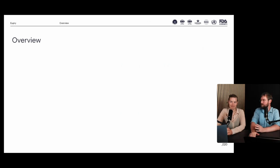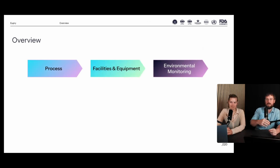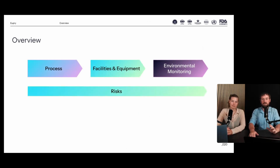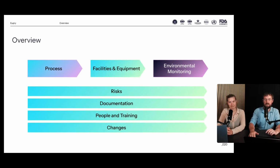Just in terms of the overview, just to recap everything we've been talking about today, the best tips and tricks we can give in terms of temperature compliance is to show the auditor that you have an understanding of the process, you have an understanding of how that affects the requirements for your facilities and equipment, and how that affects how you should operate your environmental monitoring system, and of course how you should apply risk, documentation, people and training, and changes to this entire process.